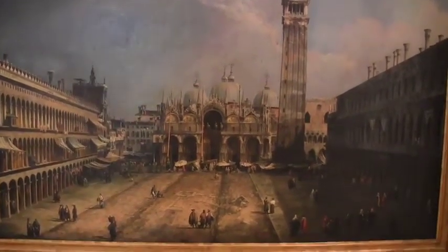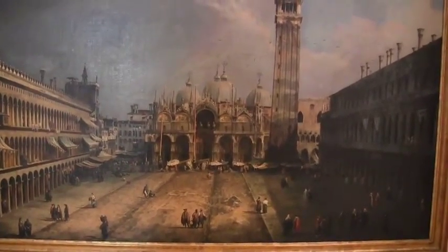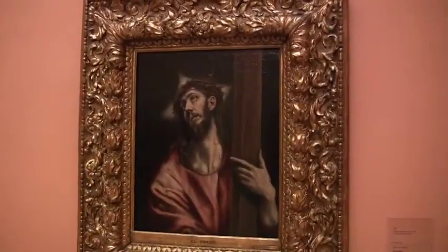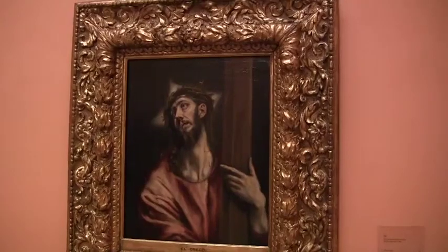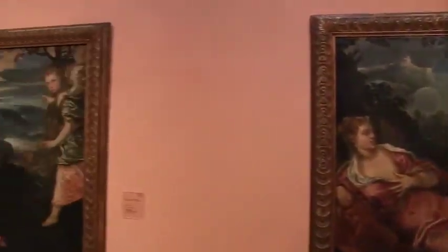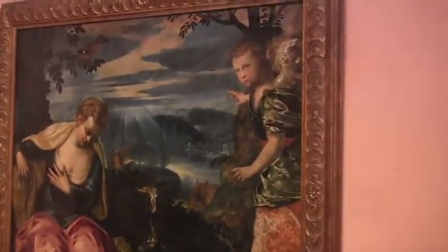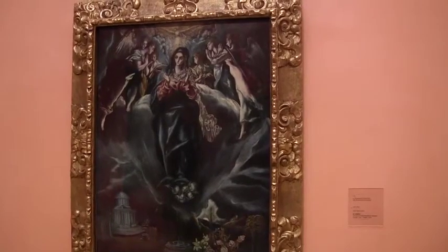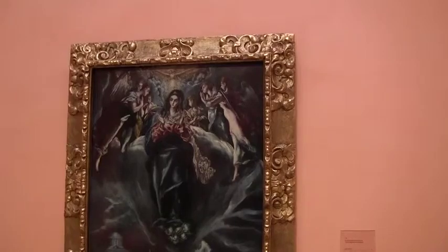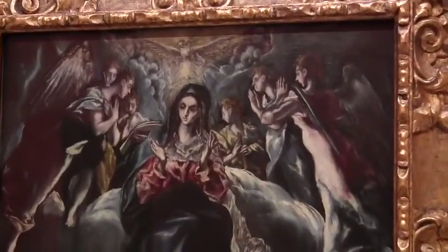Really not too different today, except there's restaurants all around the side with outdoor seating. Christ with the Cross by El Greco, early 1600s. These are both Tintorettos, mid-1500s. El Greco, early 1600s, noted for elongated figures and hands that show a lot of expression.